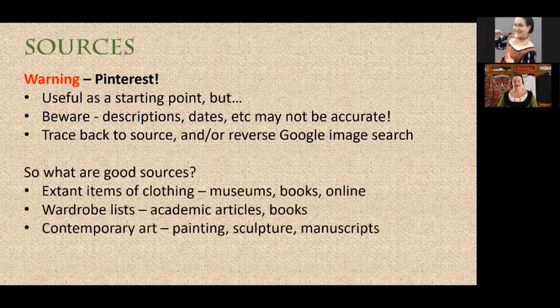Other good sources are extant items of clothing, which with luck you get to see in museums, or maybe you see published in books, or maybe you see online, and increasingly museums have got more content online, which is fabulous. There are also wardrobe lists, which you will find in academic articles and in books. Wardrobe lists are brilliant because the material that survived is such a small subset and usually only at the very highest end. Whereas in the wardrobe lists, you find everything down to their underwear. And of course, contemporary art, paintings, sculptures, manuscripts, all those things that we rely on.